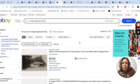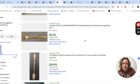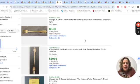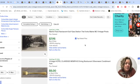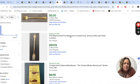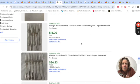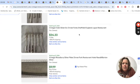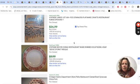Now, as far as restaurants, I just did a quick search, vintage restaurant forks. The word flatware was messing me up. Sometimes putting silverware in your title works, because some people use silverware instead of flatware, especially in these categories. So this is interesting. This was just, again, to give you an idea, pick a random restaurant and put that in there. We've got Hotel Claridge, Memphis, the Macus Red Fox Restaurant, Jimmy Hoffa's last public location. So that fork sold for $60. We've got the Toddle House restaurantware fork, $8. The Logos Restaurant. And then the Woodbury, I guess that's a restaurant. A big, large lot of it.